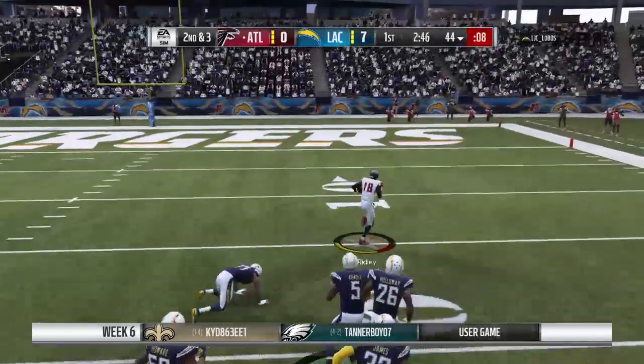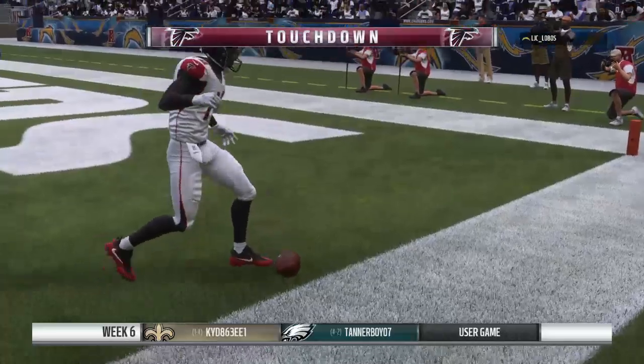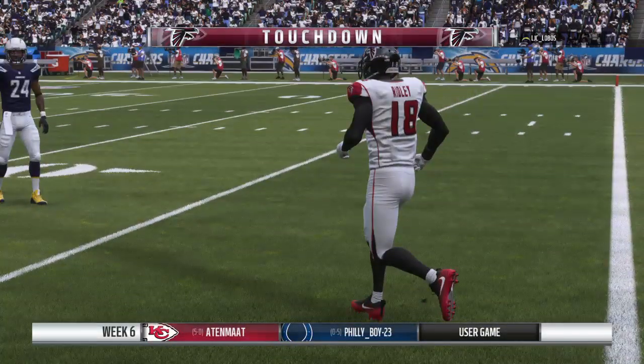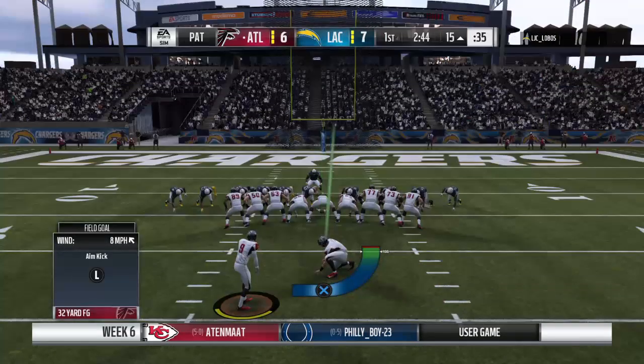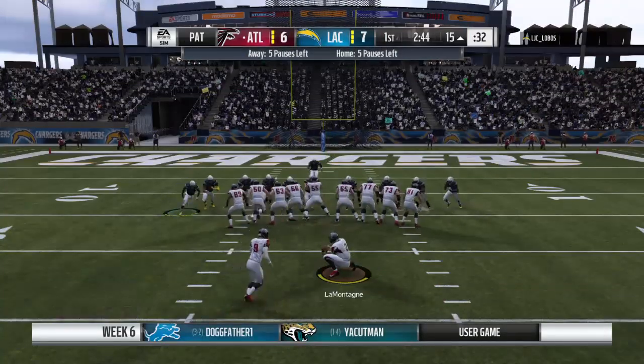It's caught inside the 25. Touchdown, Falcons. Calvin Ridley, his 3rd touchdown now on the year. And the Falcons are an extra point away from tying the football game.